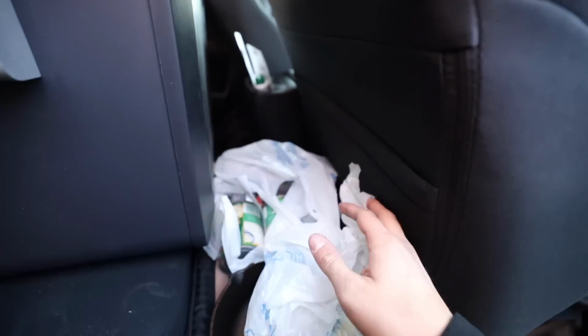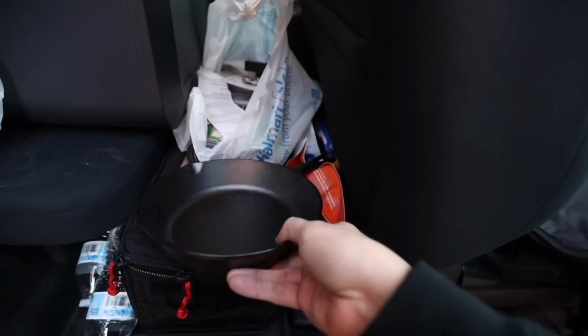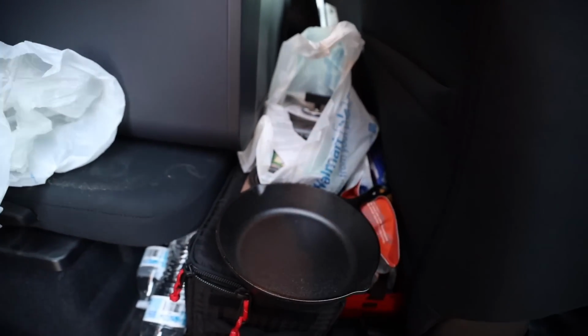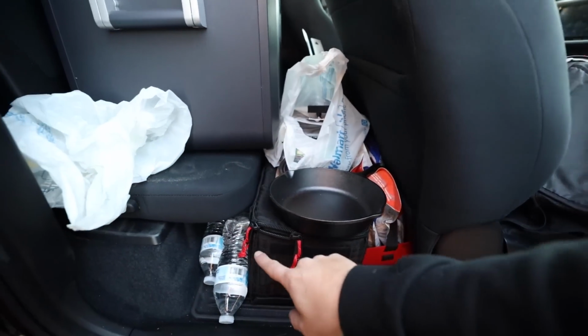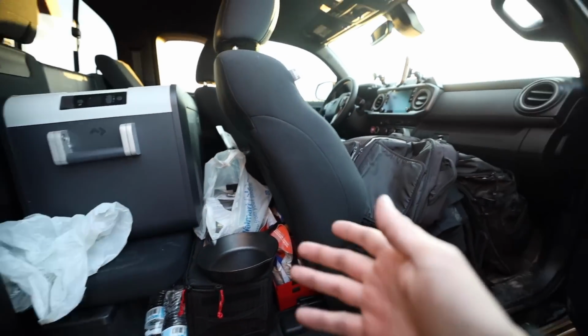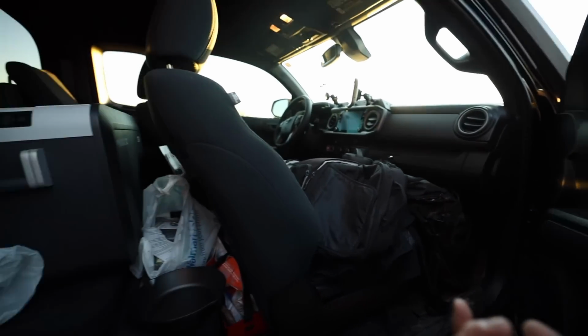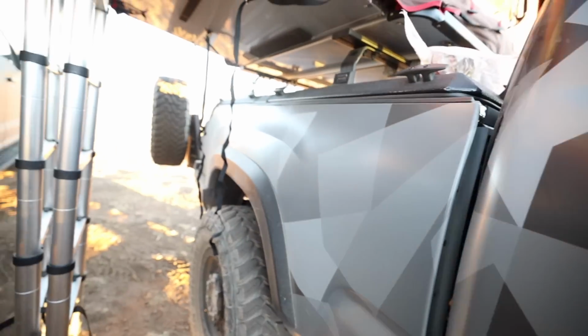Got some more food down here. Canned potatoes, salt and pepper, can opener. I even went out and bought a skillet in case we didn't have anything else to cook on. I was going to cook on this over top of my Solo Stove campfire. But I also have the Trayvax Ration over here, Step 22 box. So pretty simple setup. And the only thing I'm really missing are like my air down tools because I forgot them.